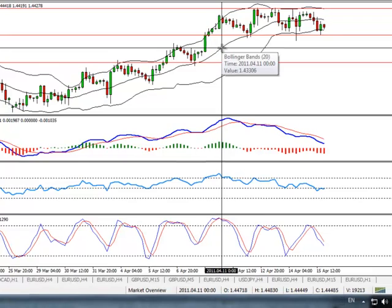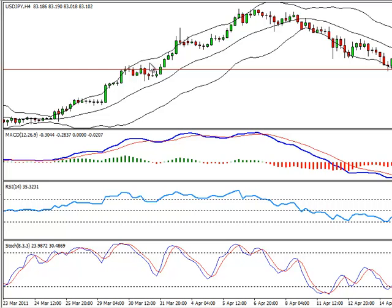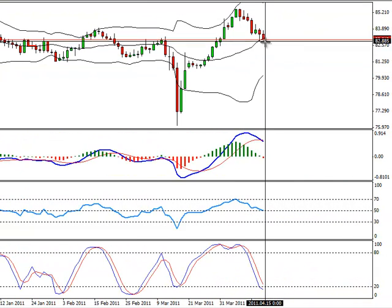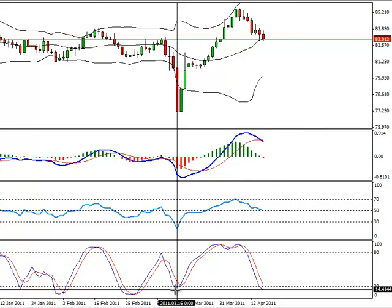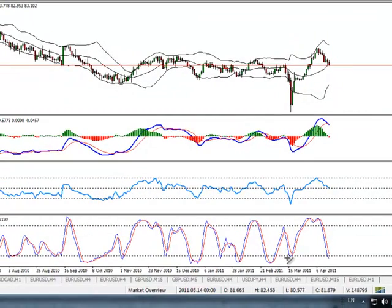The next pair I would like to talk about is the dollar yen. The dollar yen has a beautiful situation here. It reached the 20 moving average of the Bollinger Band on a daily chart. The stochastic reached the oversold area, and it could easily create a bullish hidden divergence here. We also have a support line here on the 83 level.